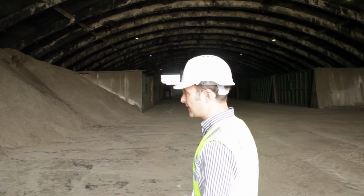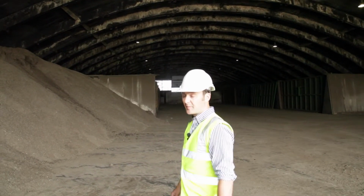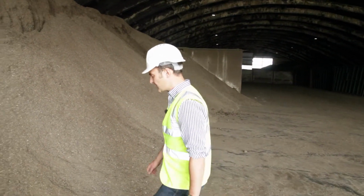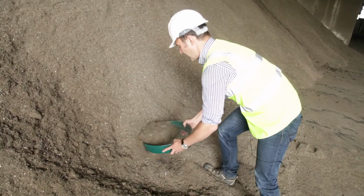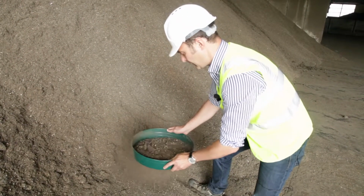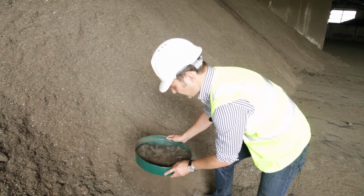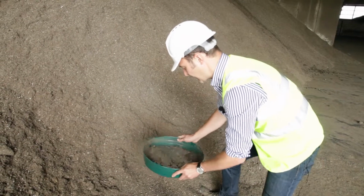Well, here we are inside Hangar 25, which is licensed to treat organic fines coded as 19-12-12 as they come into the facility. The fines are produced from an MBT plant not too far from here, and I'd just like to show you the quality of them, what we're actually receiving. We've got an 8mm by 8mm screen here. The fines have already been pre-screened as part of the MBT process down to that 8mm size. And it is on this material which we're composting through this IVC system.